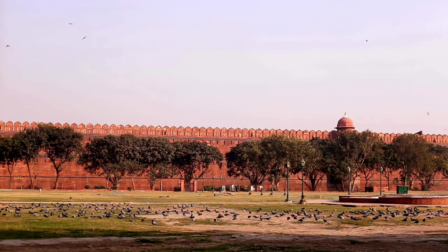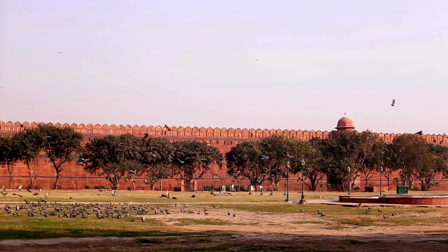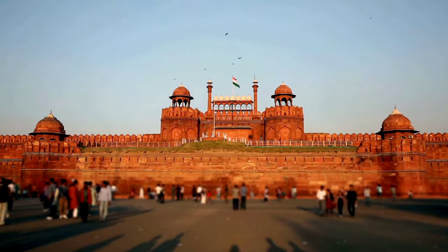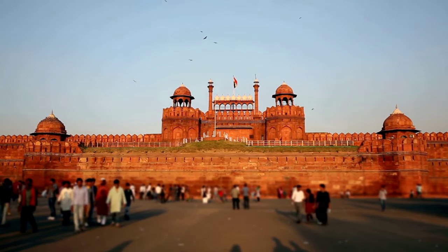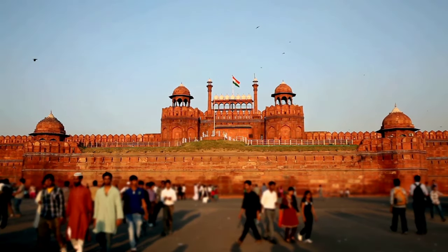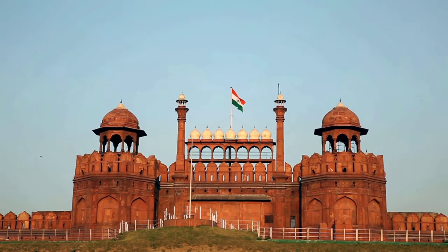The Red Fort, also known as Lal Qila in Hindi, is a historic fort located in the city of Delhi, India. Here's more about it. Construction: the Red Fort was built by the Mughal Emperor Shah Jahan in the 17th century. Construction began in 1638 and was completed in 1648. The fort served as the main residence of the Mughal emperors for nearly 200 years.